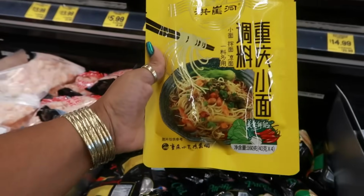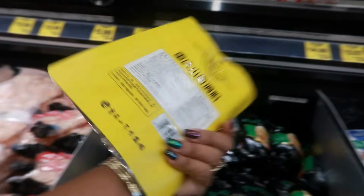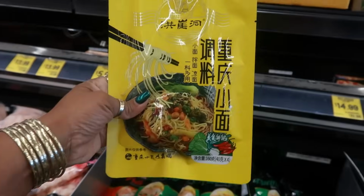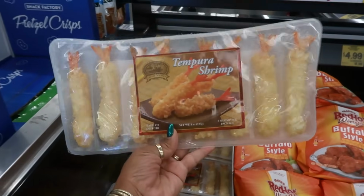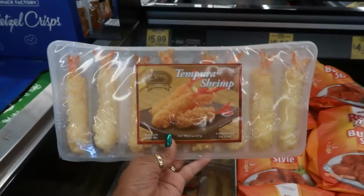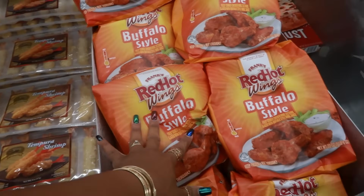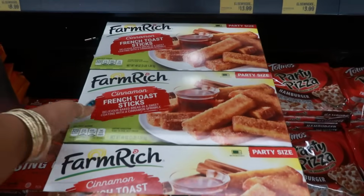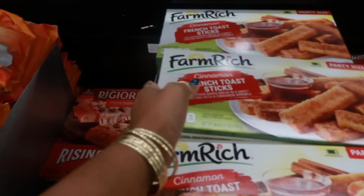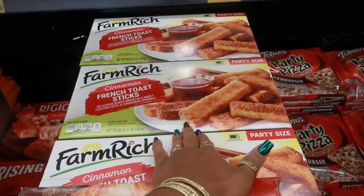What is this? $1.79. I can't even read the writing. I feel like it's noodles though. Some kind of noodles. I told you guys about these the last time I was in the grocery outlet. The tempura shrimp. I like these. $5.99. They have the Frank's Red Hot Buffalo style bag for $6. Cinnamon French Toast Sticks. That's a big old box. I'm not even gonna pick that up. But it's 48 ounces, $11.99.